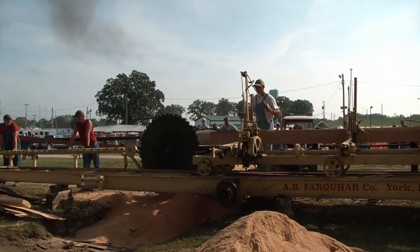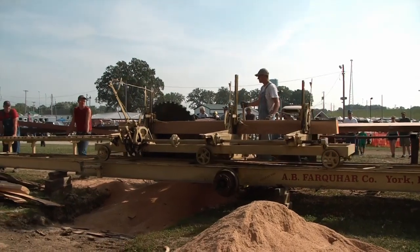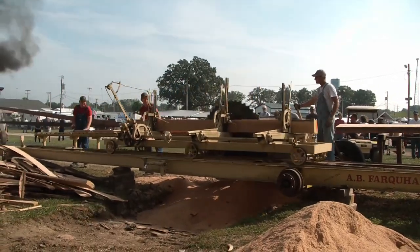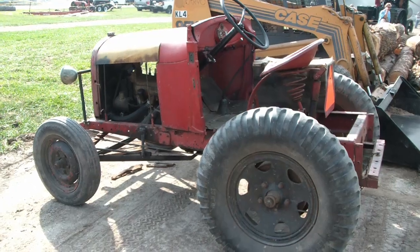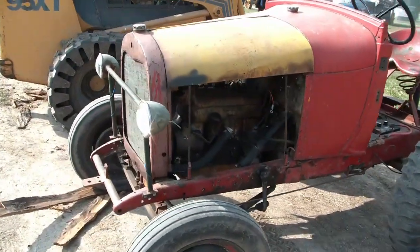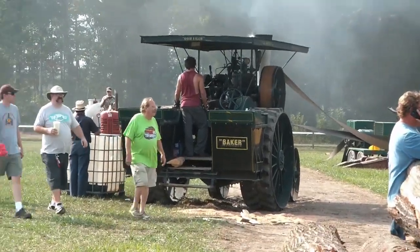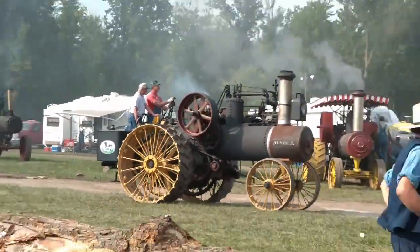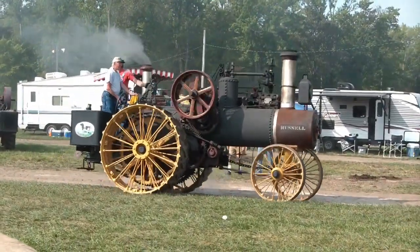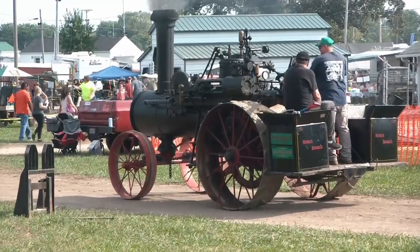So good. These things are cool. There's several of these around here. Out for a drive. Let's count how many we can see from here.